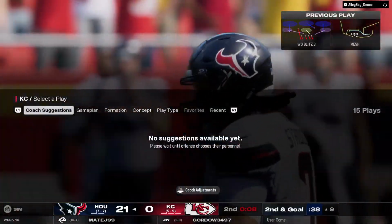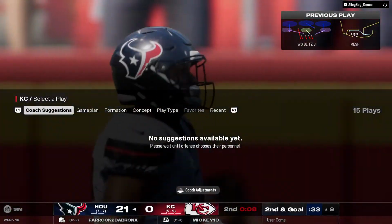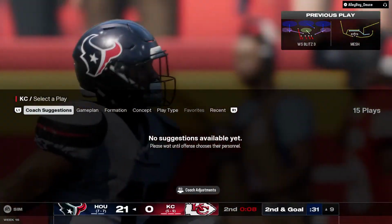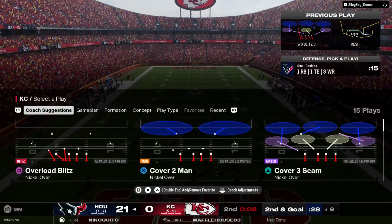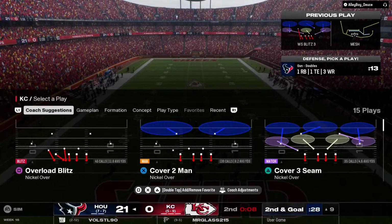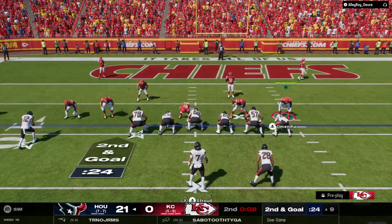A rare miss for a quarterback that we've seen really come out on fire throughout this entire contest. I mean, his completion percentage, Mike, is well above league average, and frankly, it's really the biggest reason why they find themselves out in front. Another shot at it from the 9. 2nd down and goal.